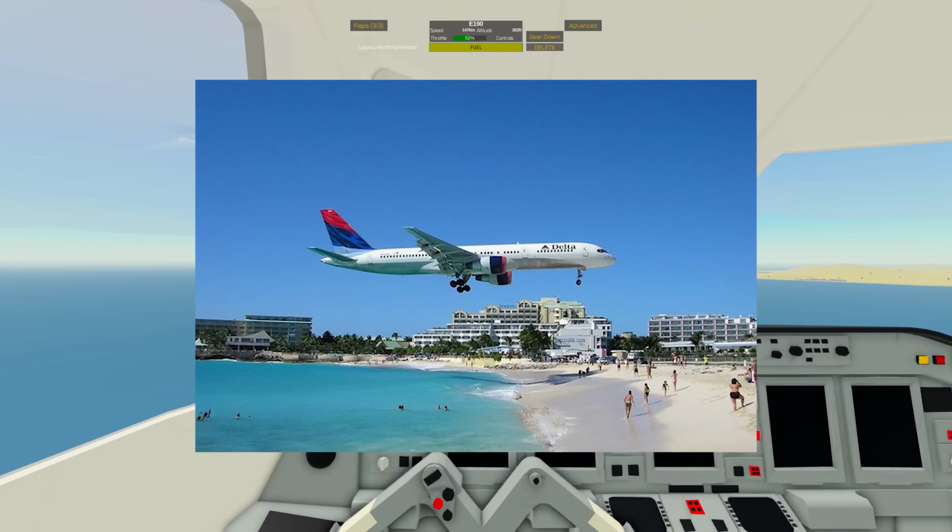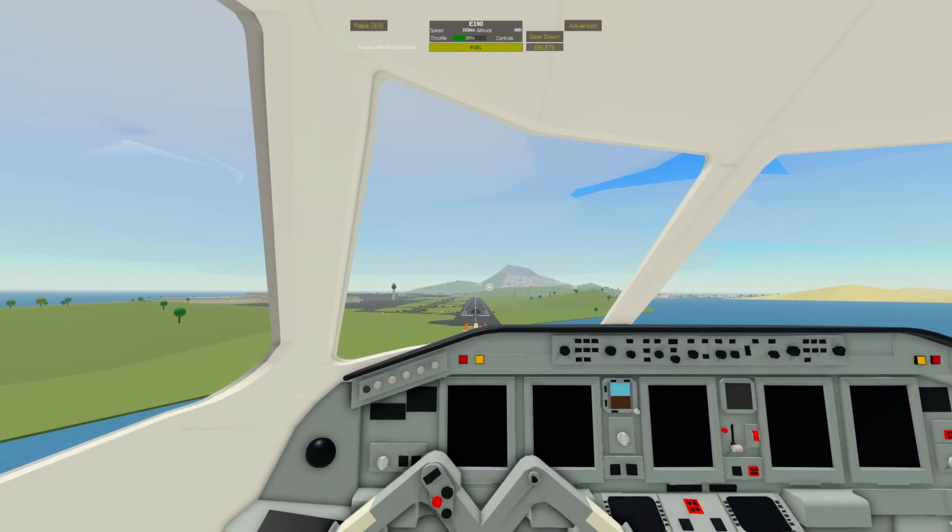St. Martin and PTFS. Pretty much every airport is St. Martin at this point, which is why we need more landlocked areas. Honorable mention. Michael da Liberty.